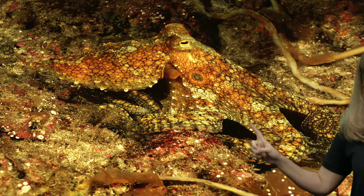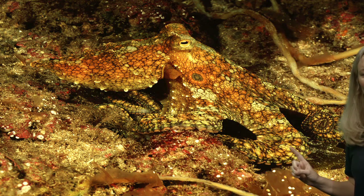It is an octopus, but can you see it? Can you tell where it is? Well, right here, this is the eye of the octopus. Now, they've also got the spot right here. That's not an eye, but it is a spot. And that's how we know that this is actually called a two-spot octopus. So this is a type of octopus that we can find here in Southern California waters.